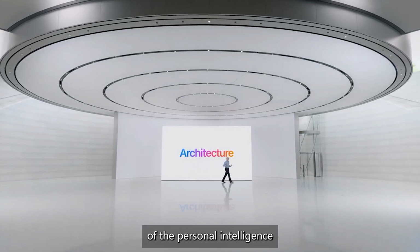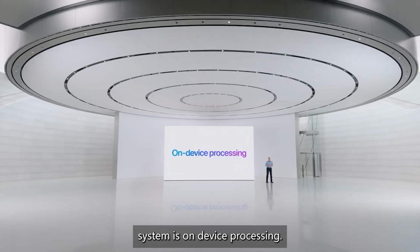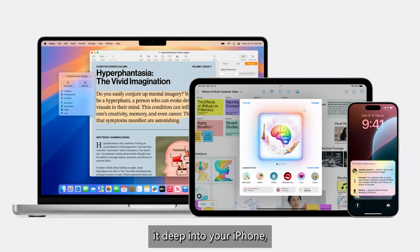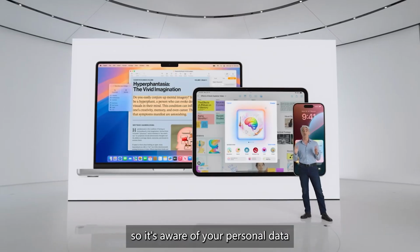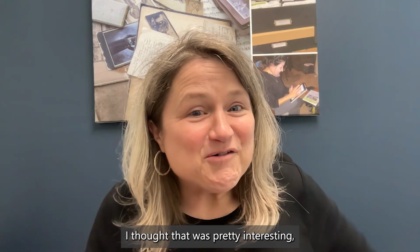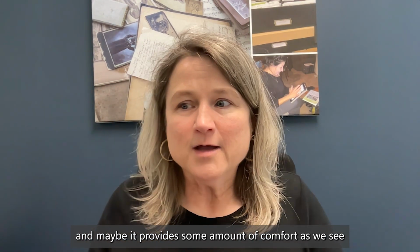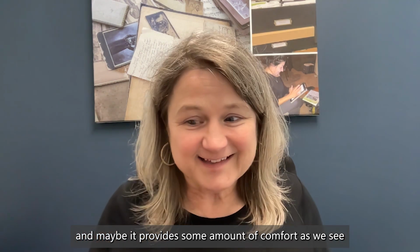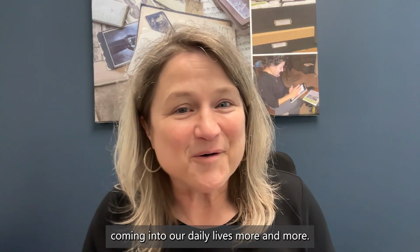The cornerstone of the personal intelligence system is on-device processing. We have integrated it deep into your iPhone, iPad, and Mac, and throughout your apps, so it's aware of your personal data without collecting your personal data. I thought that was pretty interesting, and maybe it provides some amount of comfort as we see artificial intelligence coming into our daily lives more and more.